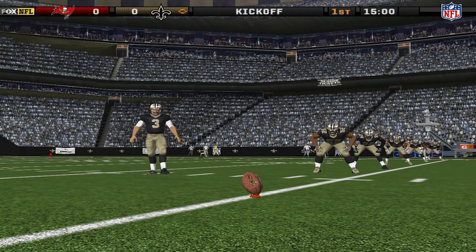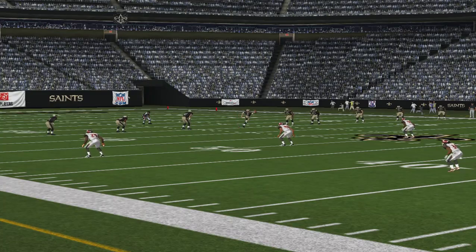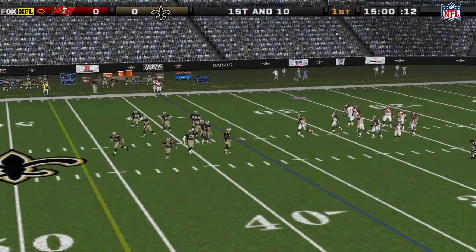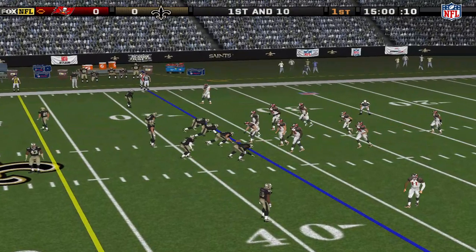Number 3 is back and ready to put this one in the air. Not a good kick, and it'll cost them. Ball on their own 37. Ball on the 37-yard line.